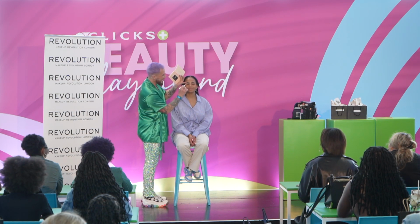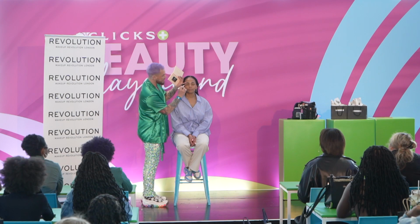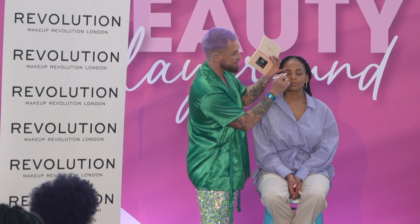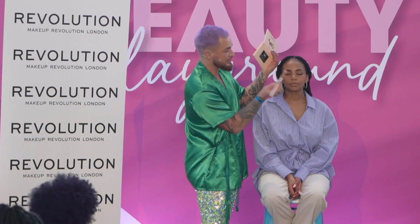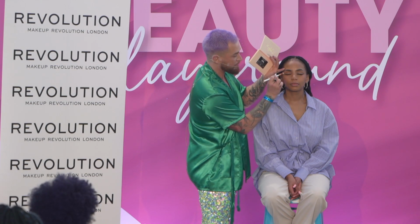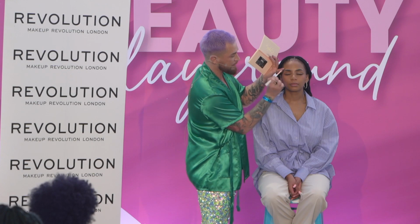Not Tando. And I'm literally just placing it into the crease. So I want the pigment to be quite pigmented there, and that's what Revolution is pigment for affordability. There's like a science, I have no idea how they did it, but they did it. So I'm focusing this in the crease, as you can see, and I am literally just pat, pat, pat, pat, pat, pat. Just stippling that.